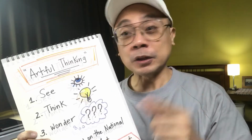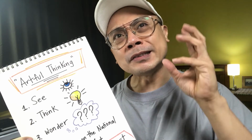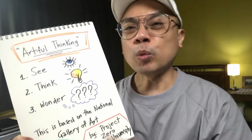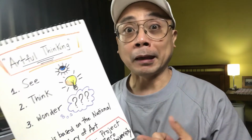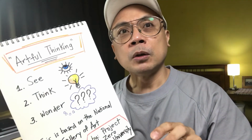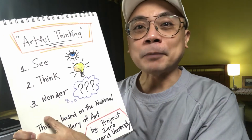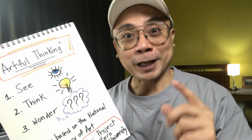catches your eye. Second, you think. You ask questions. What do these things that I see, that got attracted to me, mean? And then finally, we wonder. We ask questions. What does this artist think? Why did he use that kind of color? What was the symbolism of this painting? So, the 3 simple steps to appreciate art will help us understand an artwork better.